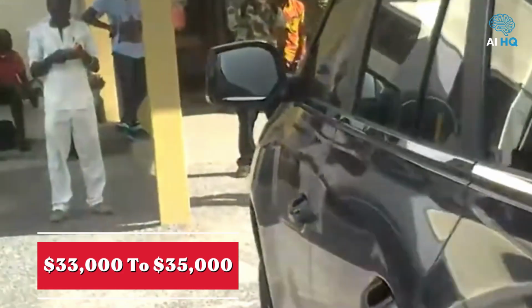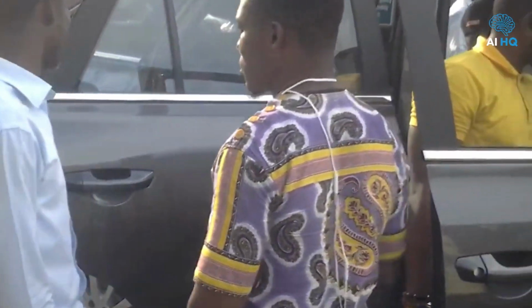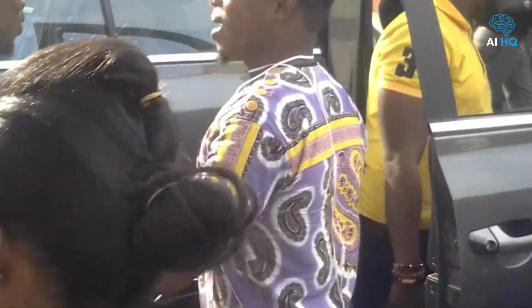The Kantanka Onantefo tells a very different story. As of 2025, the latest pricing places the Onantefo between 441,000 and 528,000 Ghanaian cedis, roughly 33,000 to 35,000 USD depending on the model and dealer. This makes it significantly more accessible, not just in terms of purchase price, but in long-term ownership costs. Parts are more readily available, service centers are local, and repairs are faster and cheaper.